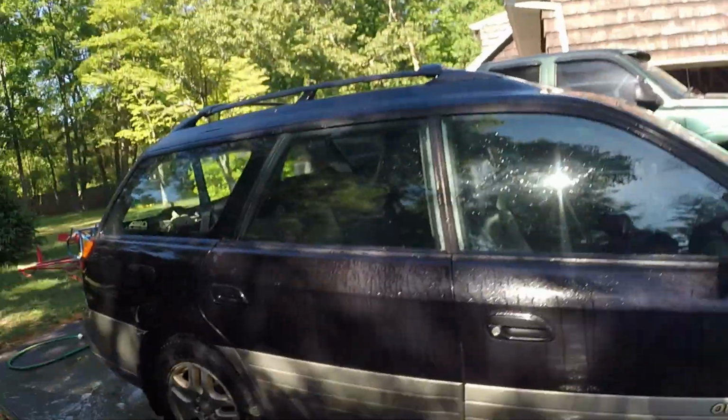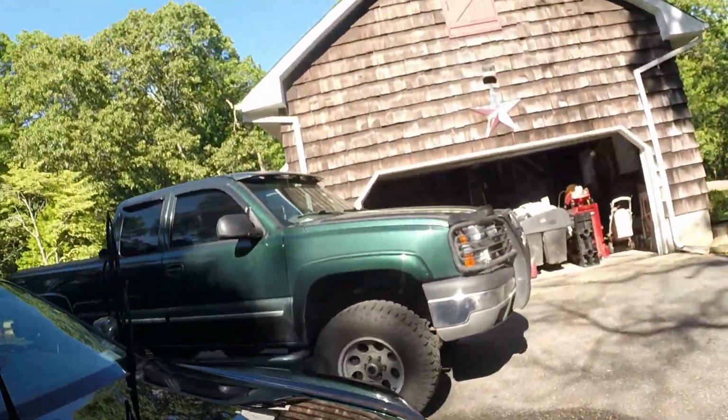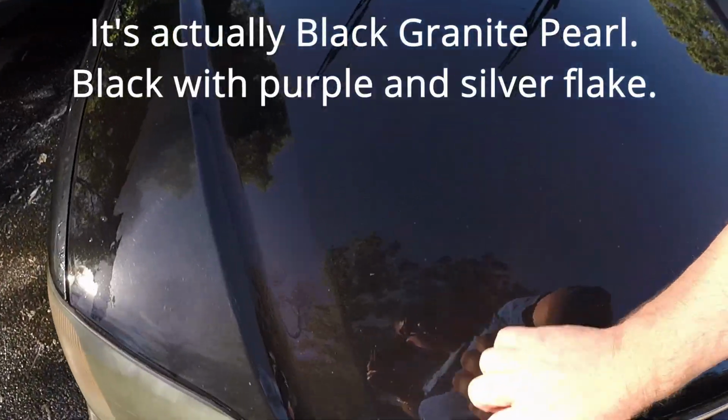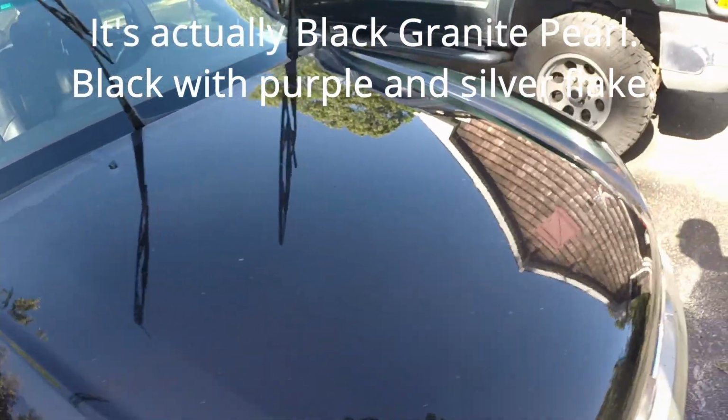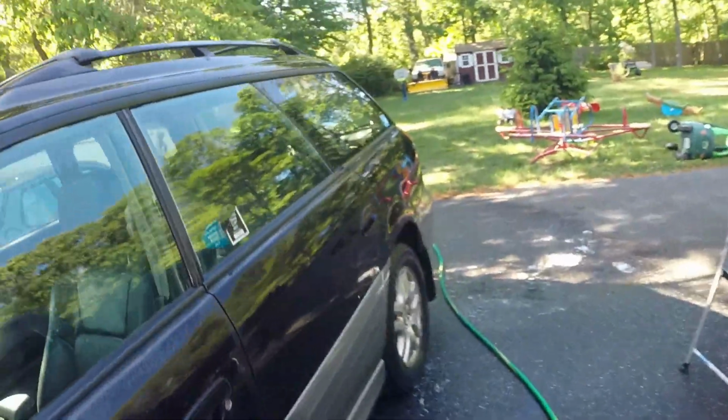Well, she doesn't look great. She looks better. Not so dusty. She looks phenomenal when it's wet. Looks really nice. So the title that I had said this car was blue. I knew it wasn't blue. It's purple. But the title says it's blue. It's not blue, but maybe black. But no, title says blue.